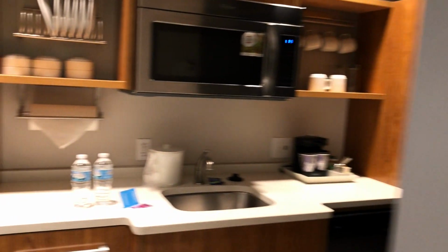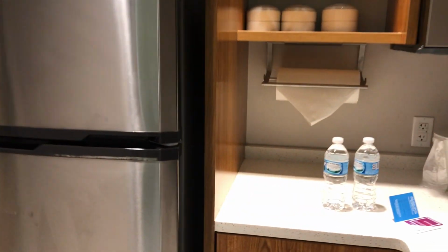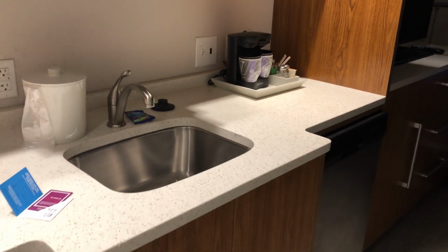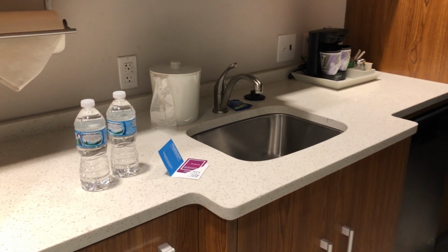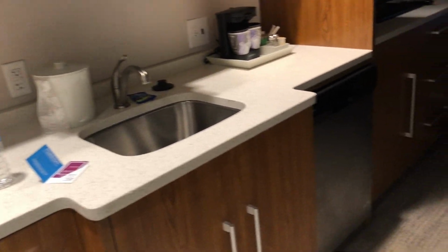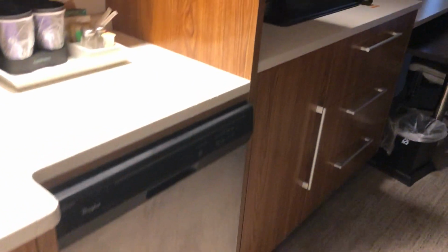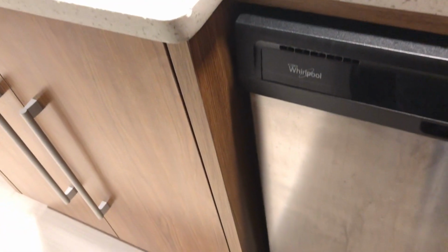It's a yellow and green based interior, and this place is different from the other two I reviewed yesterday and the day before, because this one is supposed to have a small kitchen. But as you can see, they do have, I believe, a dishwasher. They do have a dishwasher here, but without the oven, it doesn't really do much.